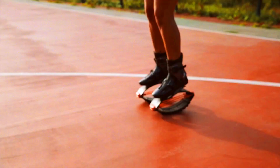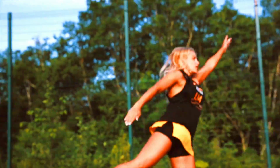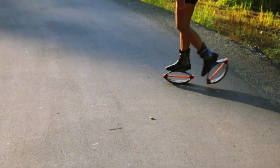Kangoo Jumps are a safe and effective way to exercise for people of all ages and fitness levels, so they are a great way to improve your cardiovascular health, strengthen your muscles, and lose weight. If you are looking for a fun and challenging way to exercise, Kangoo Jumps are a great option.